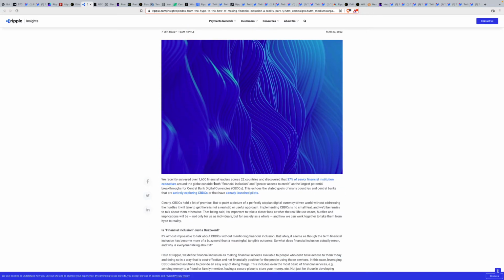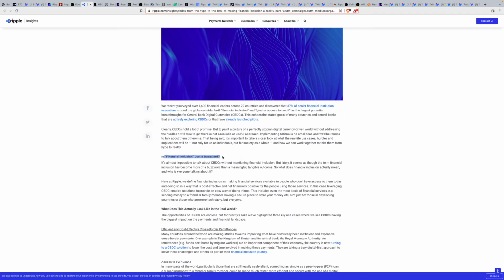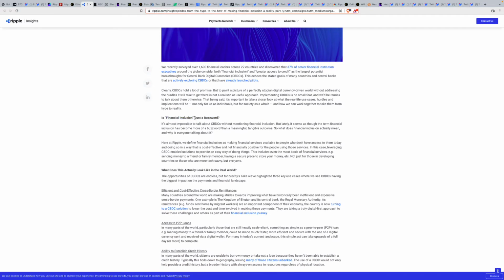So we've recently surveyed 1,600 financial leaders across 22 countries and discovered that 37% of senior financial institution executives around the globe consider both financial inclusion and greater access to credit as the largest potential breakthrough for central bank digital currencies. This echoes the stated goals of many countries and central banks that are actively exploring CBDCs or that have already launched pilots. So financial inclusion, just a buzzword? Nope. It's definitely something that needs to be done, as well as a keyword that we need to watch out for, because financial inclusion equals distributed ledger technology, new innovative financial services, solutions based on blockchain. All right, let's keep going.